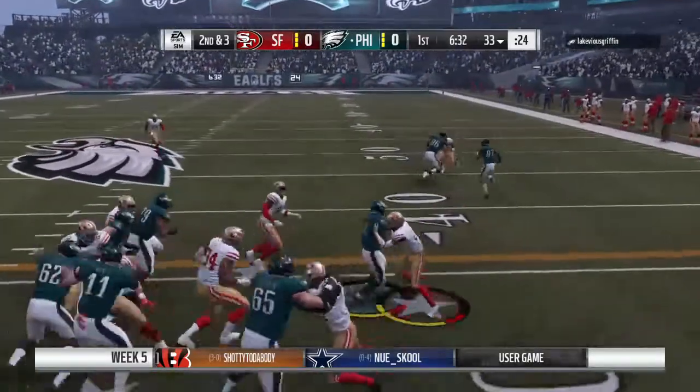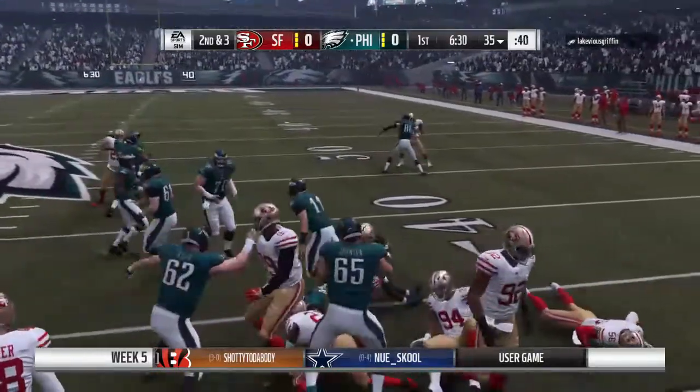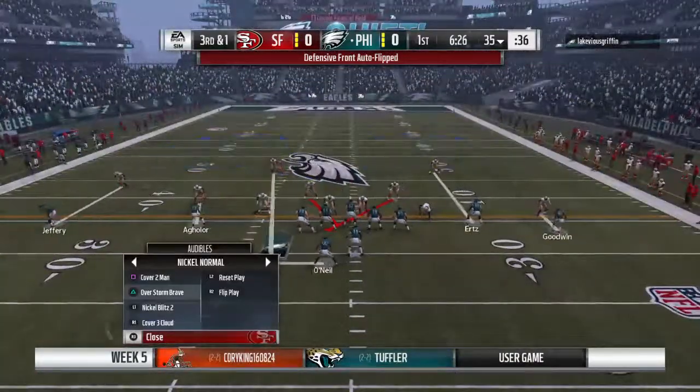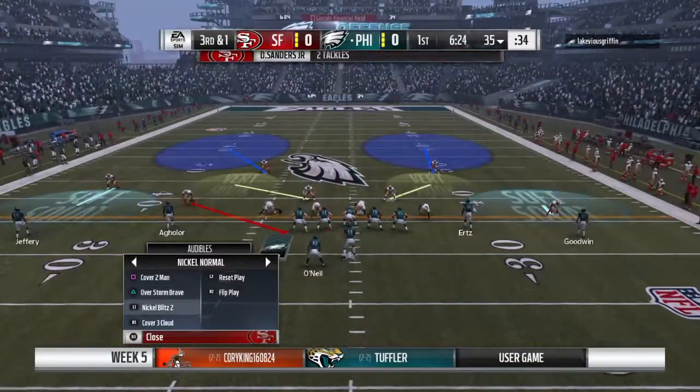They'll run it now out of the gun. Not much there, maybe a couple up to the 35. But just play number 3 here on the opening drive, and it's an early 3rd and 1.